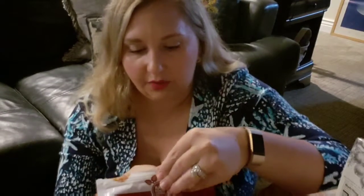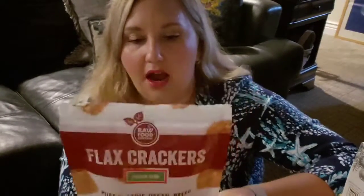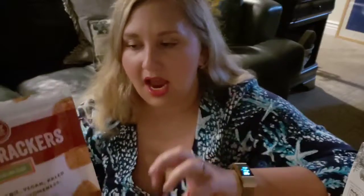The other thing that I didn't really like about these is I thought that they were going to be squares, just like is on here. In my pack specifically, I had some that were really big. I had some that were just kind of crushed up. I don't know if it was because of the packaging or the way that it was handled, or if that's how they all are, but I personally was not a big fan of that.